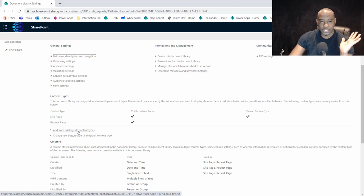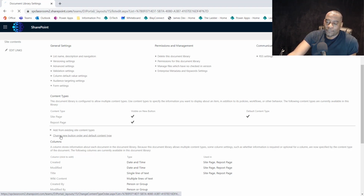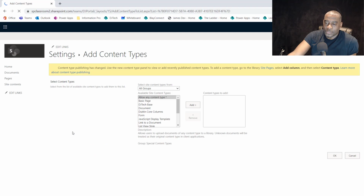And all we want is the columns. We don't want the content type itself. We just want common columns to be on each and every site collection to feed into our enterprise information architecture.